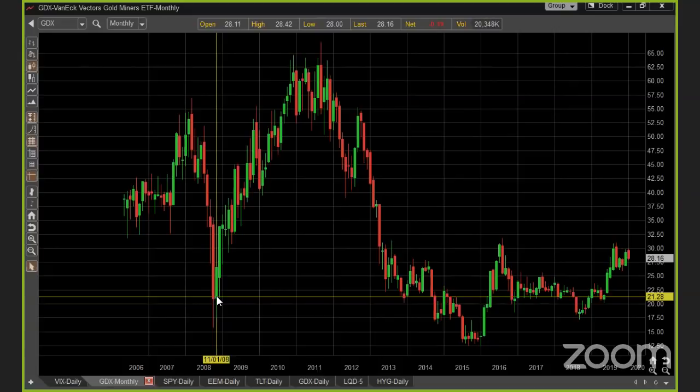But you can just see this melt up in GDX during a period of quantitative easing, which was primarily done in 2009, 2010, and 2011. In 2012, they did Operation Twist and officially stopped the massive QE. Got a little bit of stimulus in 2015, and now we're right back to QE. So that's why we want to be long GDX.